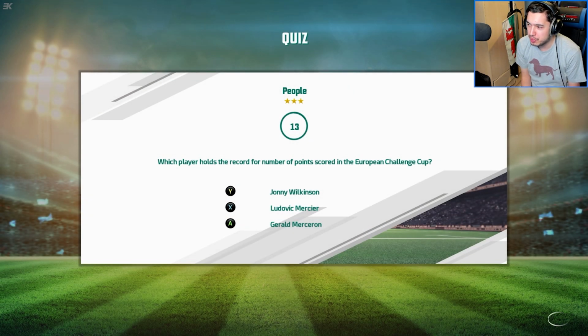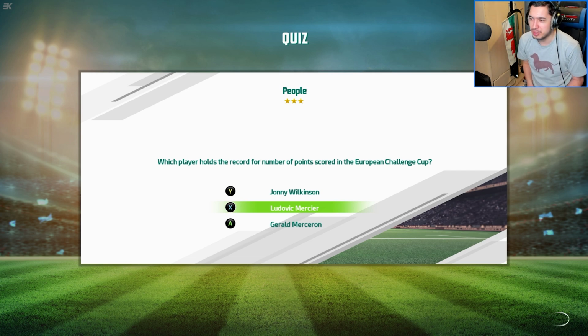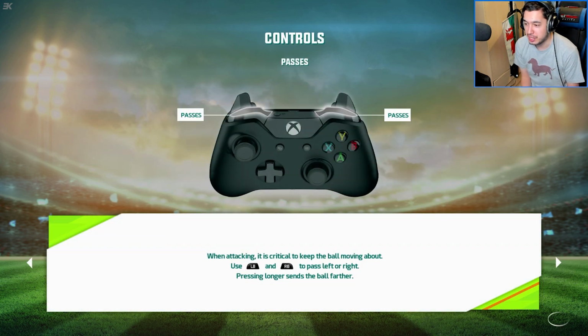Two odds, a record number of points scored in the European Challenge Cup. So easy to say Wilkinson, isn't it? Go for Mercer, yes. There we go. I do know some things occasionally.